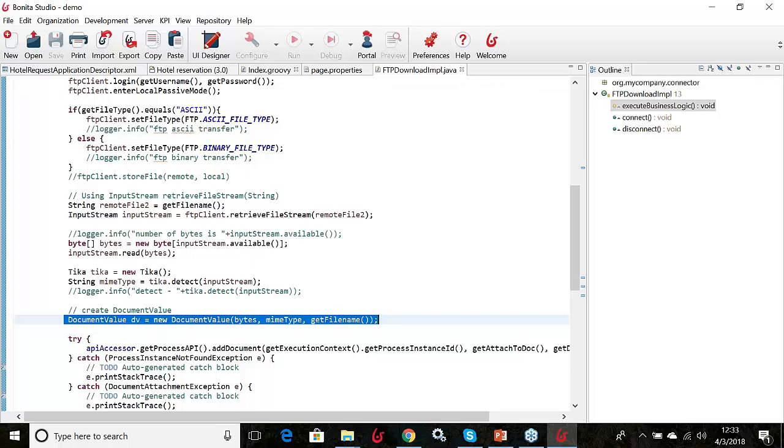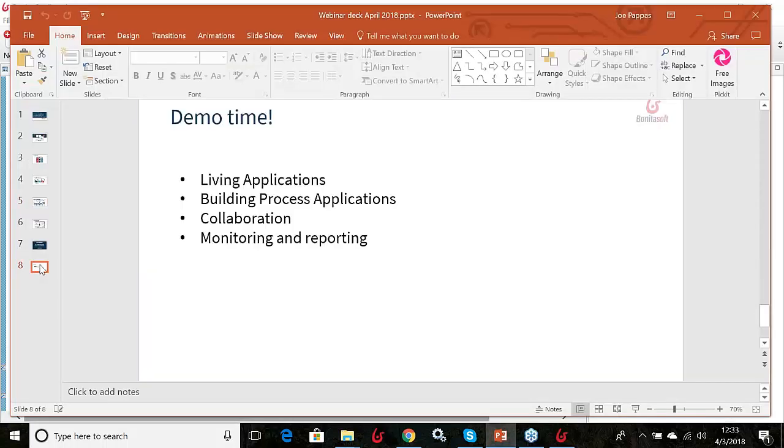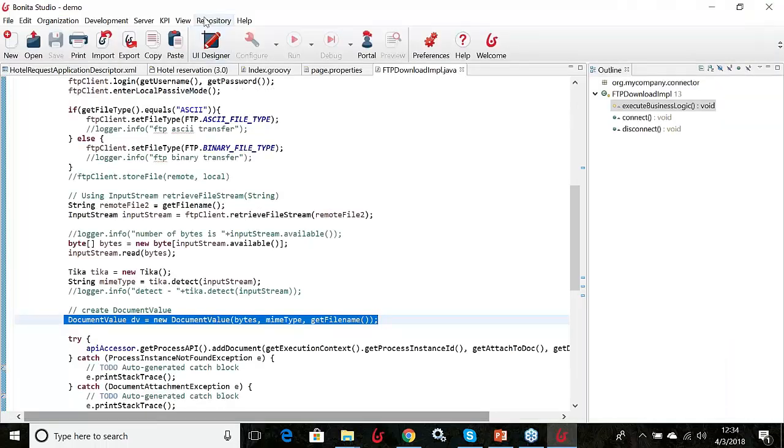All right. All right. Collaboration, right? So we talked about, let's just get back here to the demo very quickly. Right, so we talked about living applications, building the process applications, and then next up we'll talk about collaboration and monitoring and reporting. All right, so collaboration.